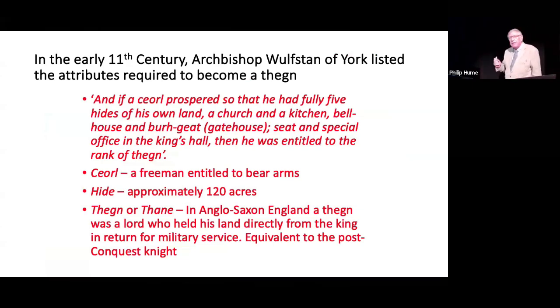And we do know something about what's happening in late Saxon times, because we are told that to become a thane, a churl had to have 5 hides of land, a church and a kitchen, a bell house and a gatehouse. And it's suggested that if you have a gatehouse, it does suggest that you actually have an enclosure that goes with it. So it may well be that the enclosure castle is here prior to 1066.